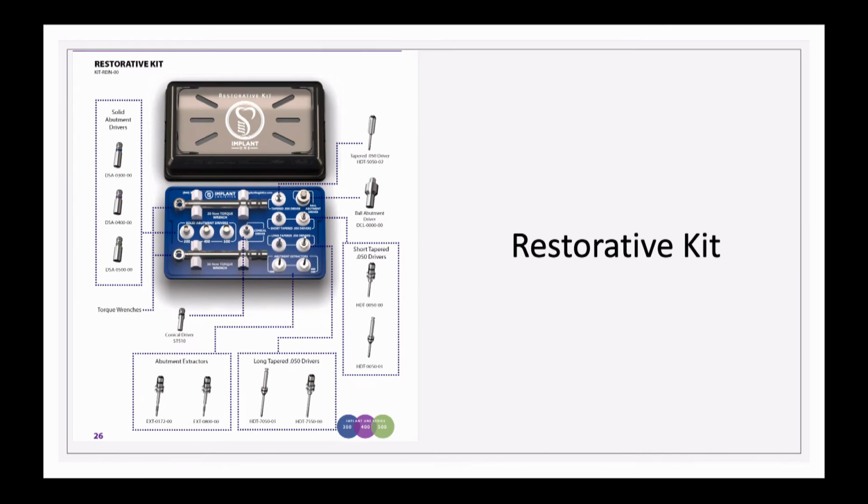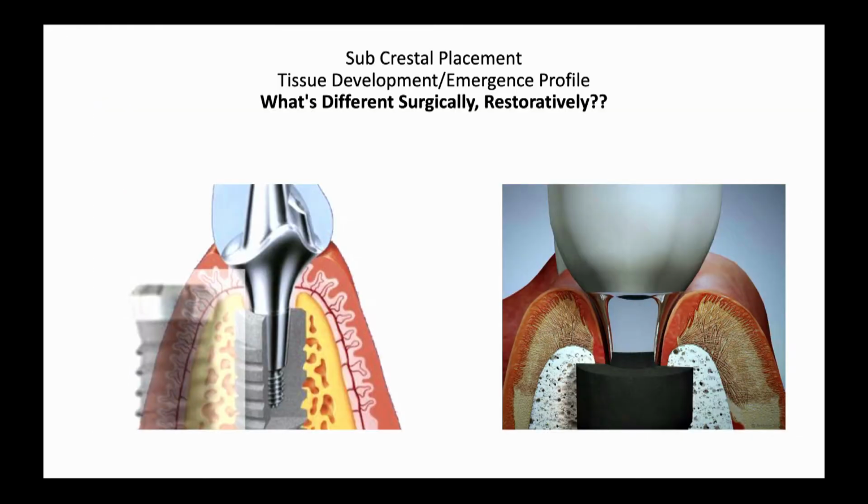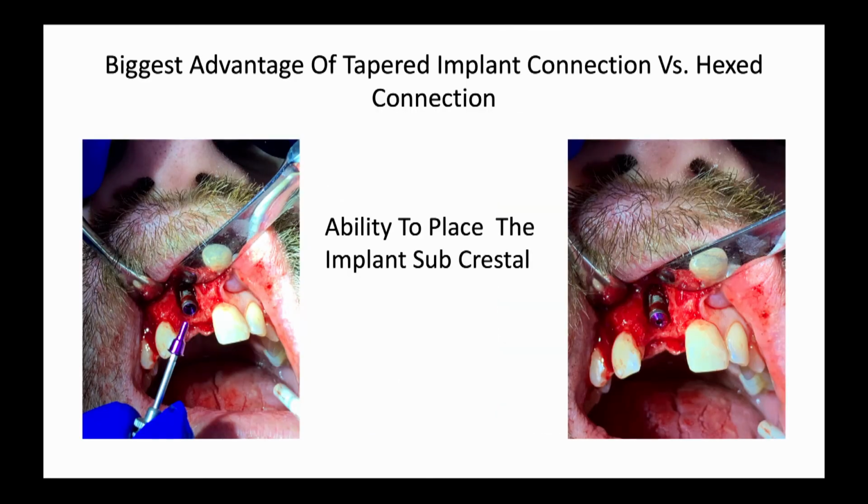Now we have a specific restorative kit with 2 torque wrenches for the 2 torque values on the different platforms that we have to offer. All right, so subcrestal placement, I think you all know I'm a proponent of that. It gives you a lot of latitude in clinical practice.